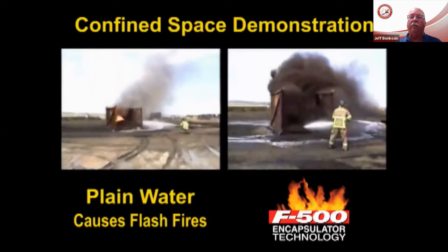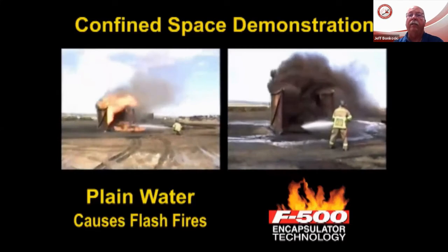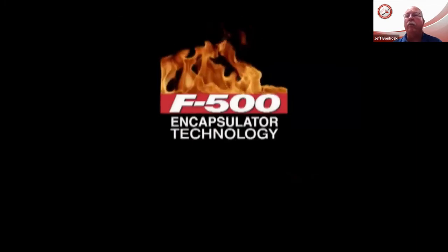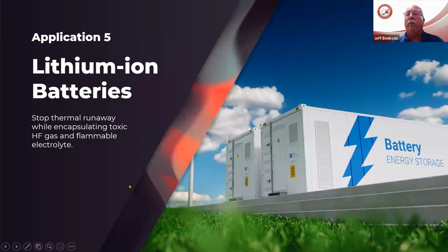Again, we talked about those steam burns. We can look at the video on the right, where they're using F500 in the water stream, and you'll see there are no flare-ups, there are no fires. It's having an effect. Do you want to go off and do it that way? Not without proper training. And again, that's where you contact HCT. We'll be more than happy to come and do training with your employees. We'll be more than happy to do training with the local fire department and emergency responders, so that we can hopefully get you to better understand that hazard and keep everybody safe in the event you have that type of hazard at your facility.